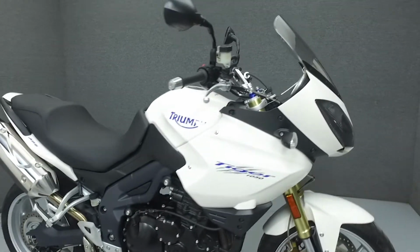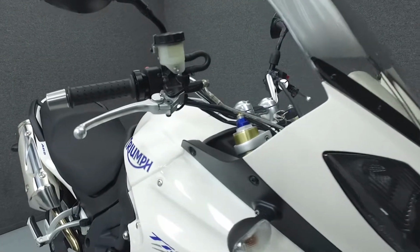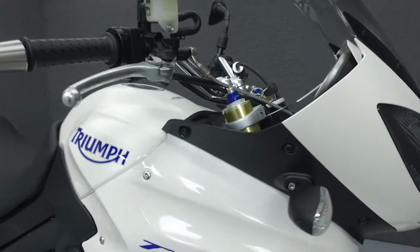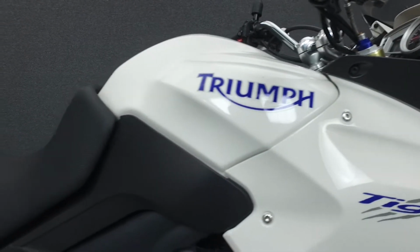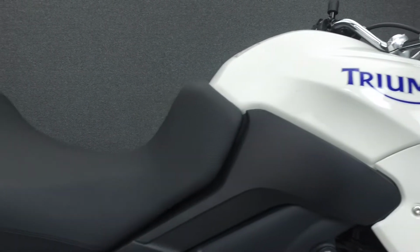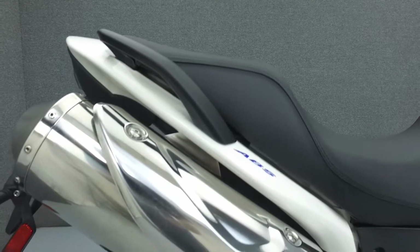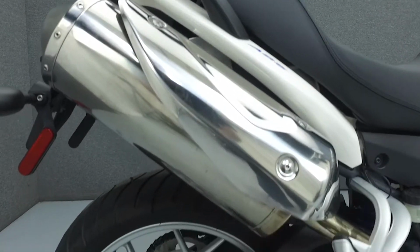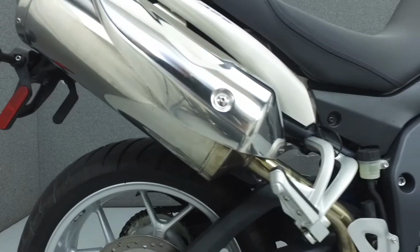Today we're going to take a look at this 2008 Triumph Tiger 1050 with 3,616 miles. Powered by a 1,050cc three-cylinder engine with a 6-speed transmission, the Tiger puts out 114 horsepower at 9,400 RPM and 54 foot-pounds of torque at 6,200 RPM. It has a seat height of 32.9 inches and a dry weight of 436 pounds. This is a one-owner bike and comes equipped with ABS.